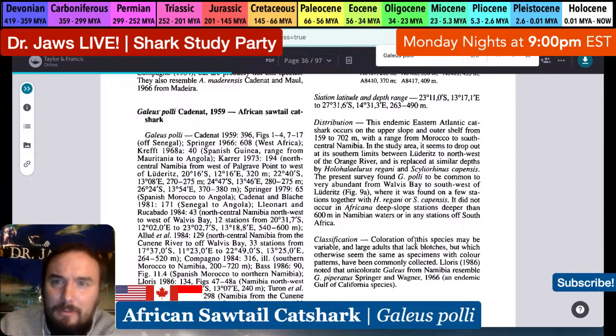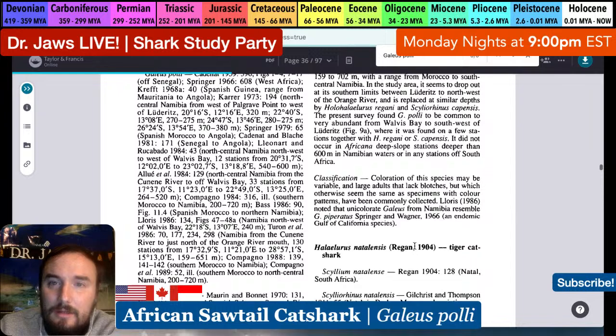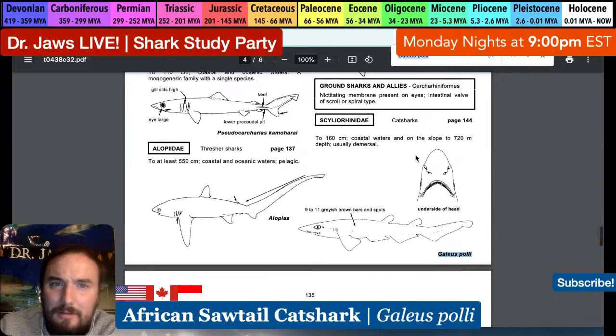Coloration of the species may be variable for large adults that lack blotches, but otherwise seem the same as specimens of color patterns that have been commonly collected. Okay, cool. A guide on Galeus polli, but not a lot of details here.